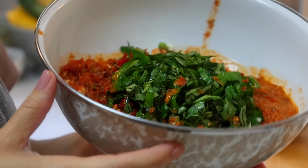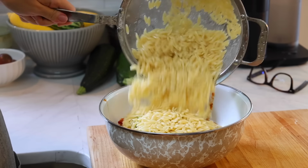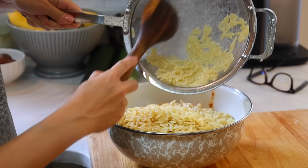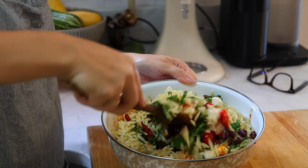And another trick is to always be multitasking in the kitchen. So while I'm making this dinner, I could also be making breakfast or something else too, because it's so simple. But today I was actually making a potluck dish for church, and so I just made that and put it in the fridge for the next day.